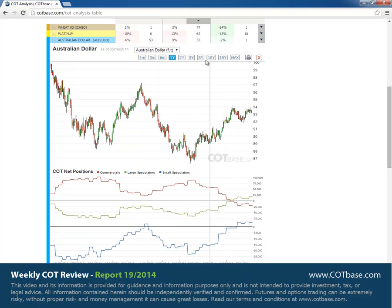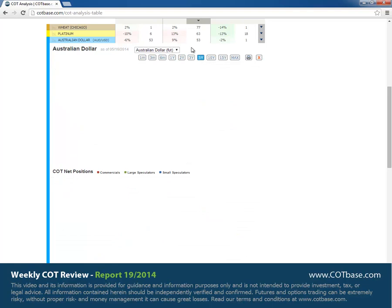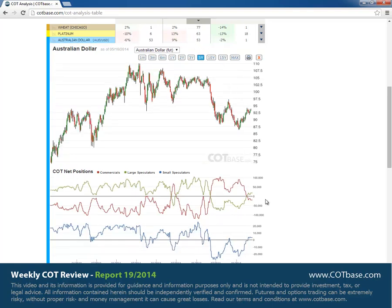The Australian dollar, we have a 53 report extreme both in commercials and large speculators, which, as you can see on this 5 years chart, is not really a significant extreme. We are actually moving away from this bullish extreme level. And we're more or less in between the two extremes, at least the two extremes that we can see on this 5 years chart. So in my opinion this bullish extreme is still in place, still pushing prices higher. Let's not forget large speculators being in net long positions.